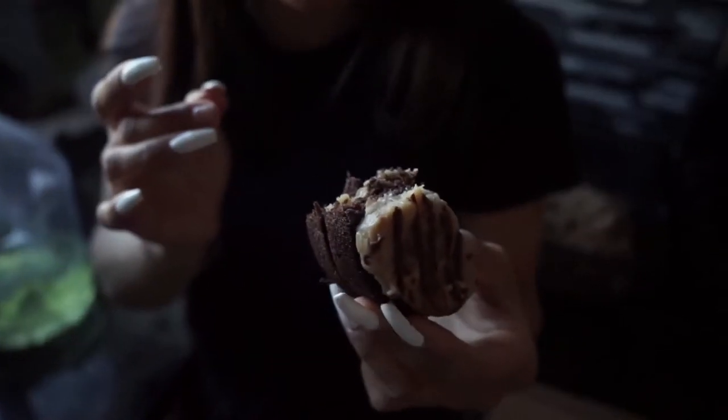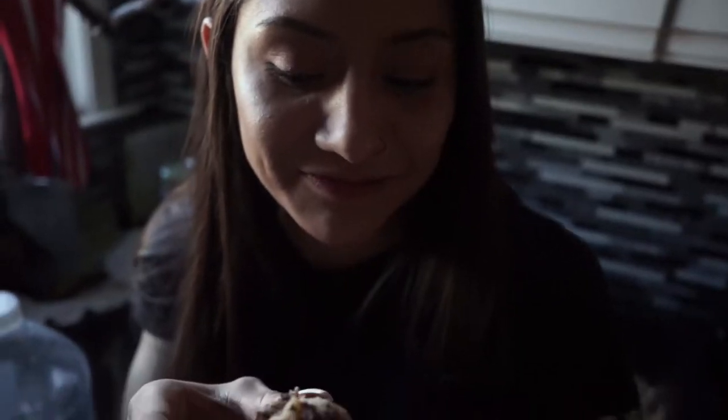Here's a little update on Sarah's mini cut. I don't know if she meant to say mini cut or cutting a mini cake.